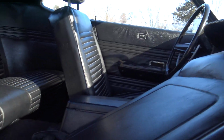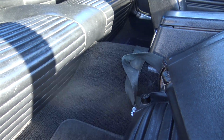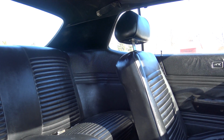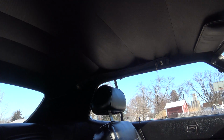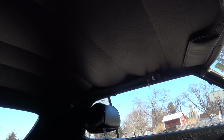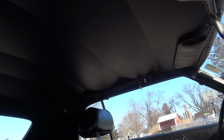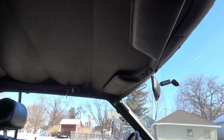It does have the original carpet in it. We did dye a little bit around the edges. It was faded just a little bit, but it still has the original carpet. Again, 75,000 mile survivor interior. Excellent condition. As far as the headliner goes, you just can't beat the factory. There are no seam splits or any tears on the headliner. It's got the overhead seat belts. Visors look great.